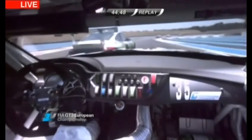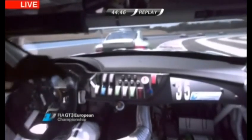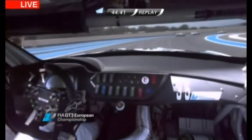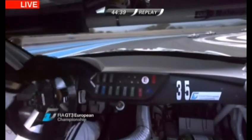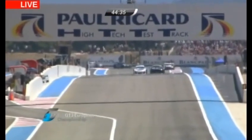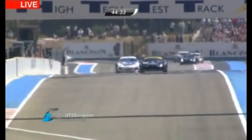You can't back out of it. Well, he's close. I think there's a little kiss. Tiniest. In touring cars, that would have been nothing. That was nothing. No, exactly. In touring cars, no one would have even noticed that. But of course, this isn't touring cars. This is GT3, so maybe slightly different standards apply.